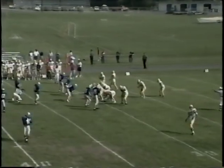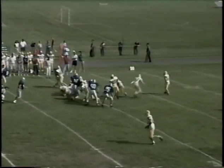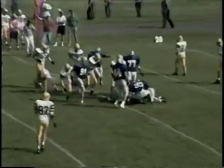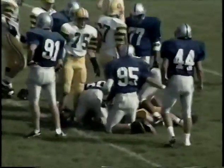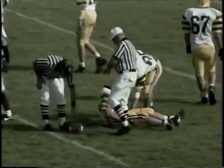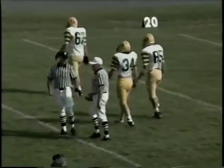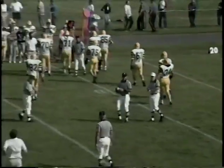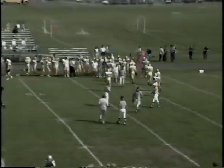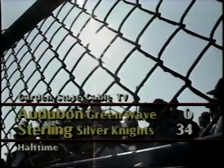This will undoubtedly be the last play of the first half with just 4 seconds remaining. No timeouts for Audubon. Again, Robbins will carry it. This time he loses perhaps a yard. And mercifully for Audubon, the first half comes to a close. After one half of play from Sterling High School, it is the Silver Knights 34, Audubon nothing. We'll be back in a moment.